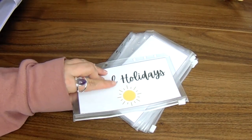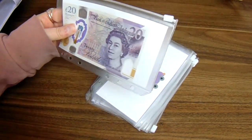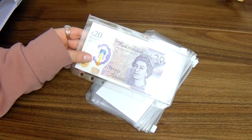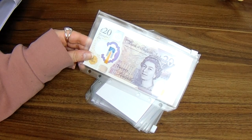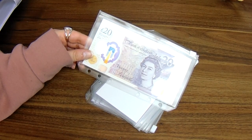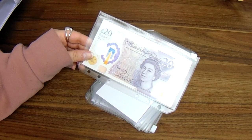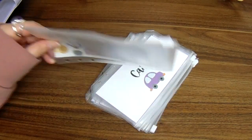School holidays, so we've just had Easter in the UK and the next one is actually fast approaching. Now I don't need to take this out because I know what's in here. So this is £20 in the school holidays fund. Obviously £20 does not get you very far, but we've been doing lots of low spend things during the holidays, and May half term will probably be no different in that respect.